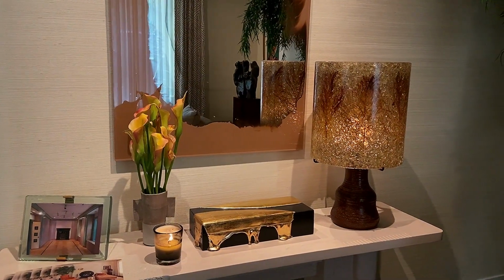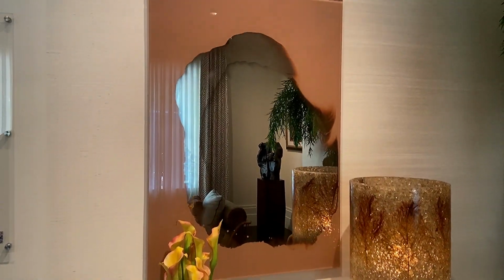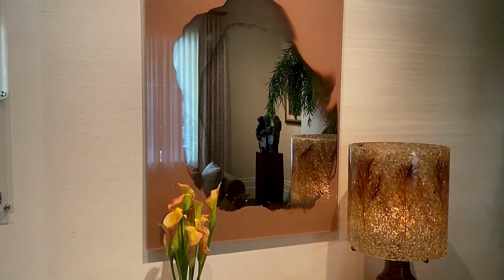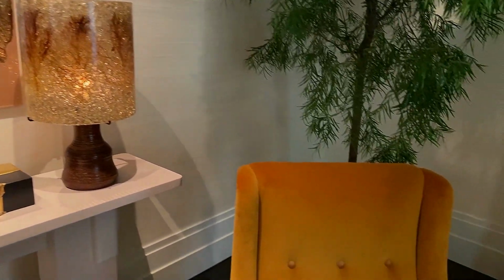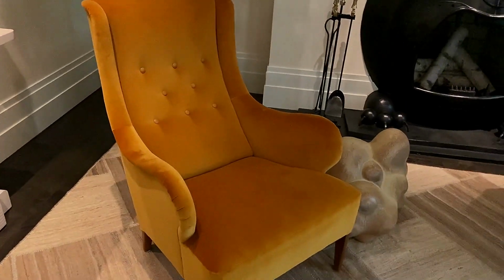Now let's make our way into the first of many living rooms in this home, and this designer really hit the mark, creating a beautiful contemporary space filled with art, texture, beautiful decor, and just a touch of whimsy.